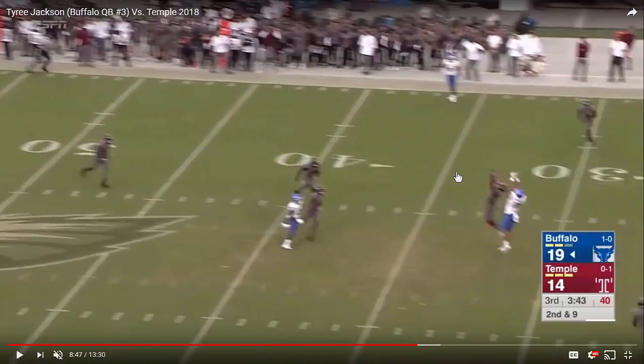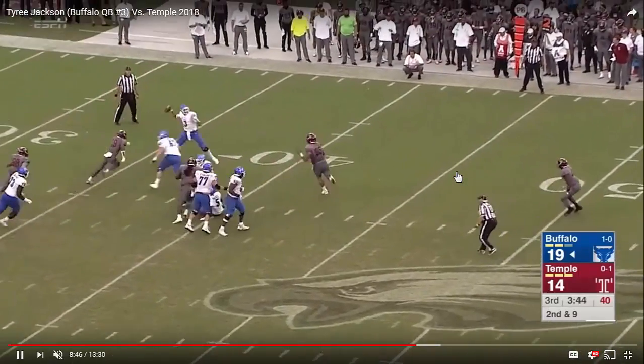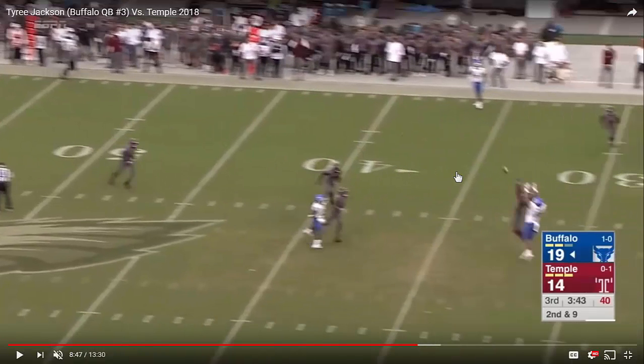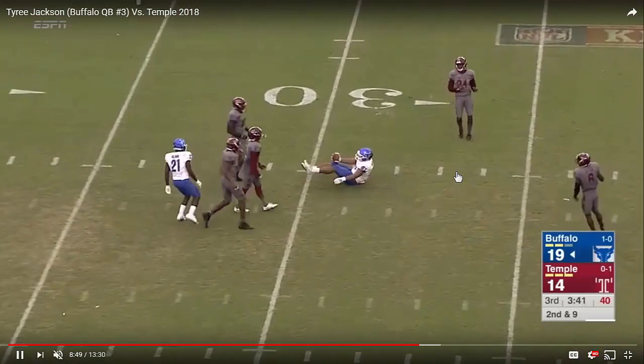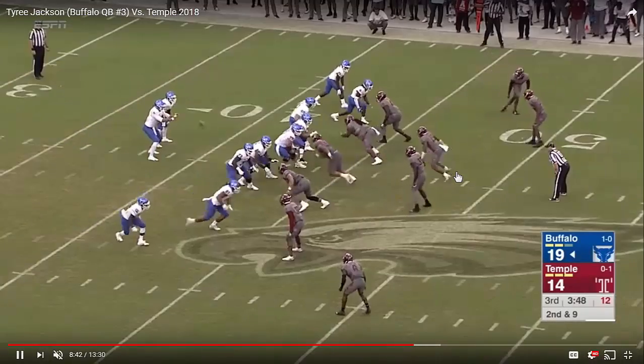But probably shouldn't have been thrown here. Didn't account for the defender underneath in zone, who should have been able to defend this pass, maybe even intercept it. And it's a nice job of Hill to throw it high, but you can see here this is just a situation where the defender should have had a chance at this ball.